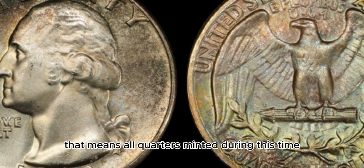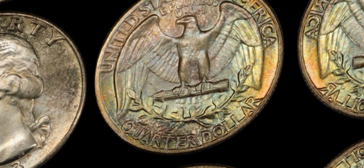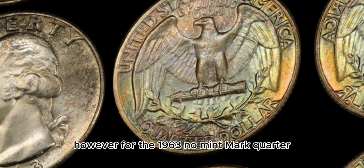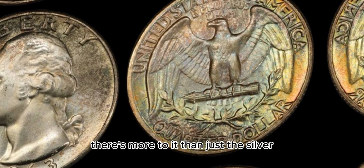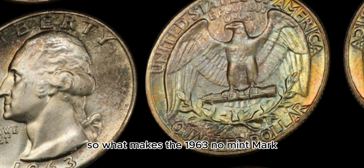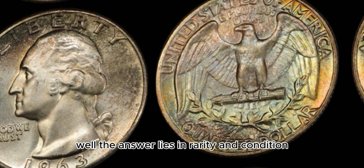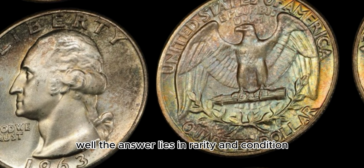That means all quarters minted during this time have intrinsic value due to their silver content. However, for the 1963 no-mint Mark quarter, there's more to it than just the silver. So, what makes the 1963 no-mint Mark Washington quarter stand out? Well, the answer lies in rarity and condition. Not every 1963 quarter is worth millions, but those that are in pristine, uncirculated condition, also known as MS67 or higher, are what can fetch those jaw-dropping prices at auctions.